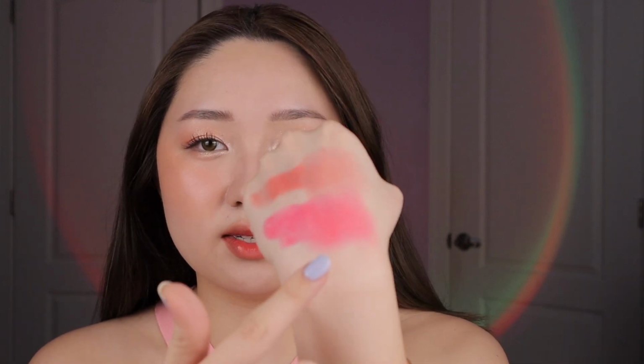And I'm gonna blend them out a little so you can see. They blend out super easily. Especially this raspberry shade is pretty unique in the undertone. It kind of leans cool, but it's mostly neutral. But anyway, both of these are super pretty. They give you this watercolor look to your cheeks. They also do add a slight dew, but it's nothing too greasy or thick. The formula is very thin on your cheeks.